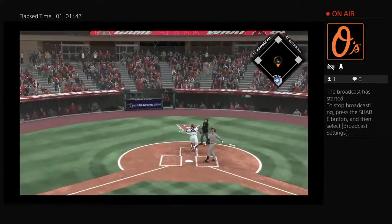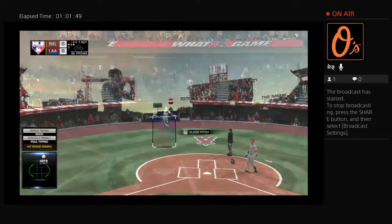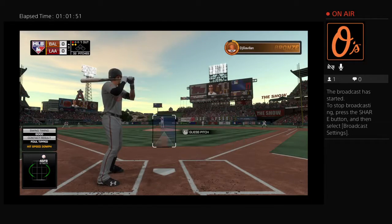Now a swing, and he pops it foul behind the plate. And no one will get this one. 3rd inning, no score to this point.